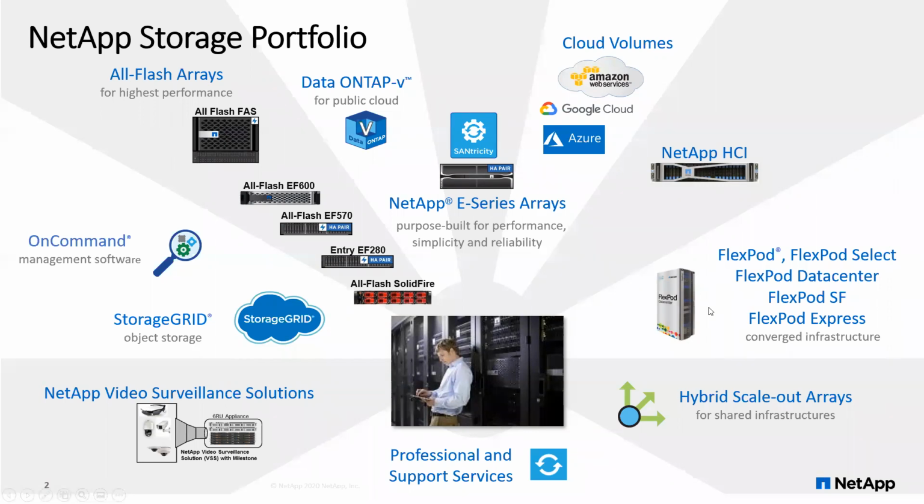The FlexPod product is something that's been out on the market now for quite a while. And the good thing about this is that it's a single phone number for support for all the components that are inside, and our relationship with Cisco cannot be understated, and how we bring this to market together. It's a great offering for our customers.